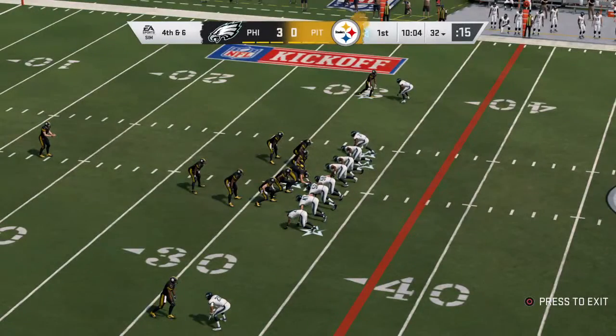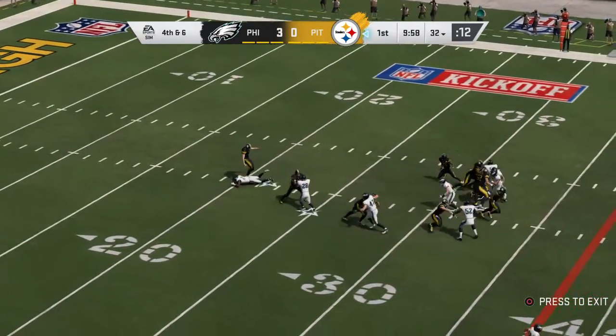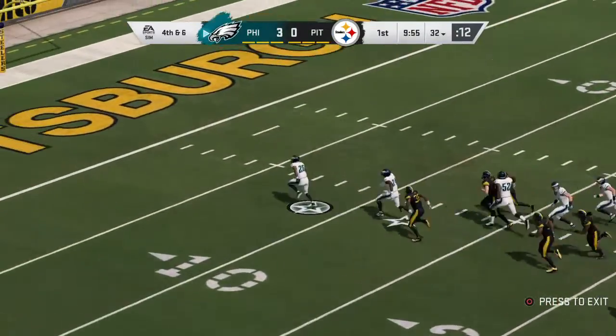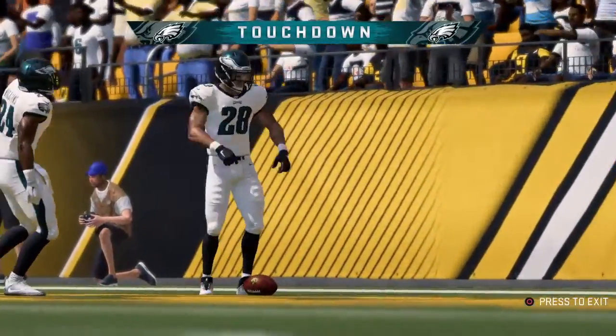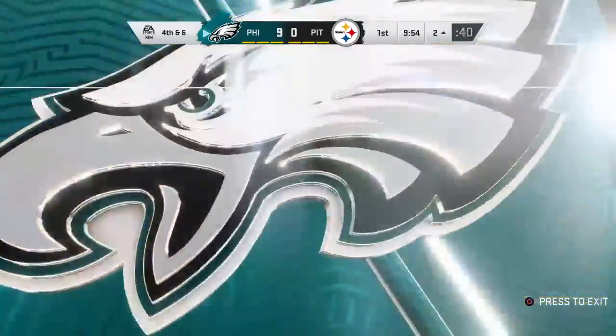The Steelers send out their punter now. Back to return it, Christian McCaffrey. Here comes the pressure, and the Eagles get there to block it. It's picked up. Remember, the ball is live. And he'll score. Touchdown, Eagles. In for the score. And the Eagles able to push further out in front.